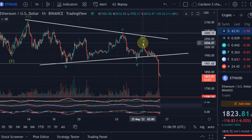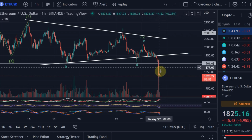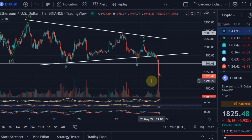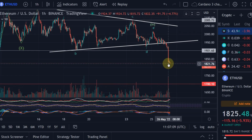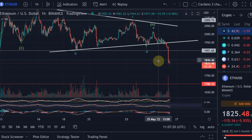and I explained to you that opposite of the wave E typically would exit that triangle, and this to me at the moment doesn't look like a fake out. It looks quite strong and it seems to be establishing itself down here, but of course you never know, it could still be a fake out. But for now it's really looking like the price is establishing itself down there and that we are heading further lower.